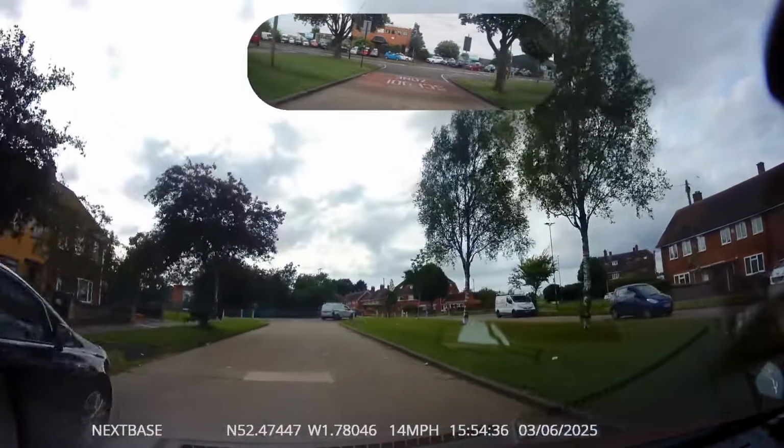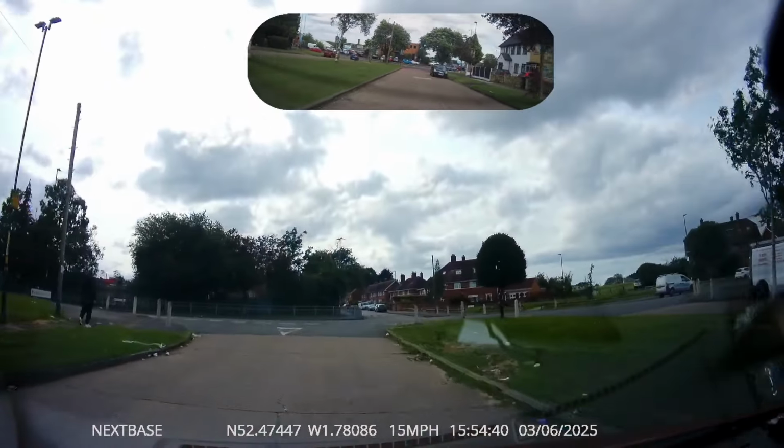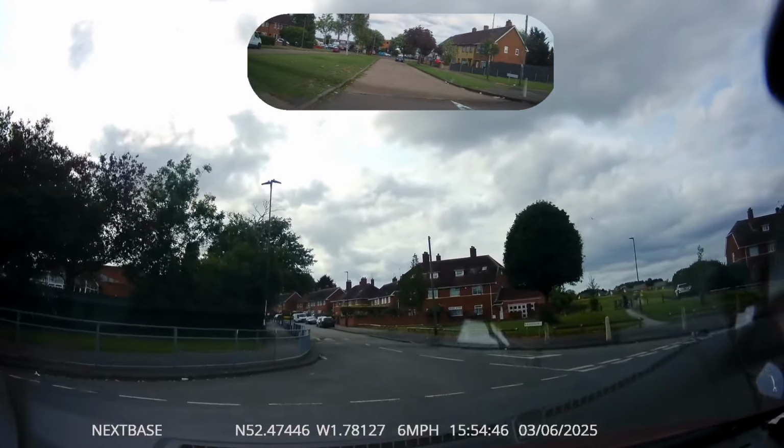And we're now in the infamous 20 mile per hour zone where a lot of people tend to break the speed limit. If you have a quick look at the time as well, there may be a lot of school kids or parents around at the moment, even this late on.